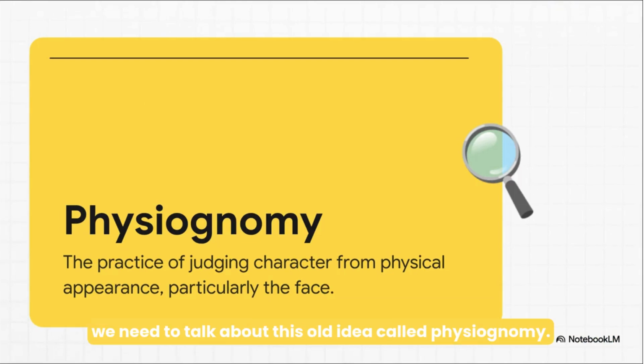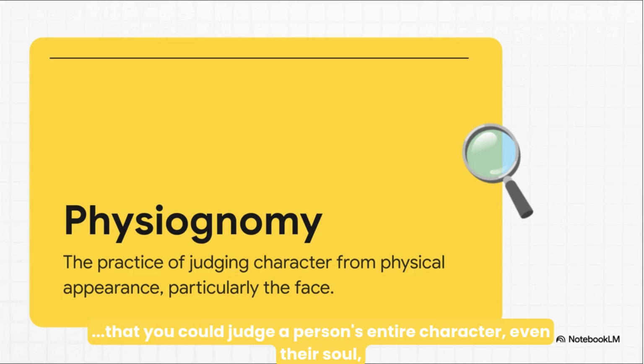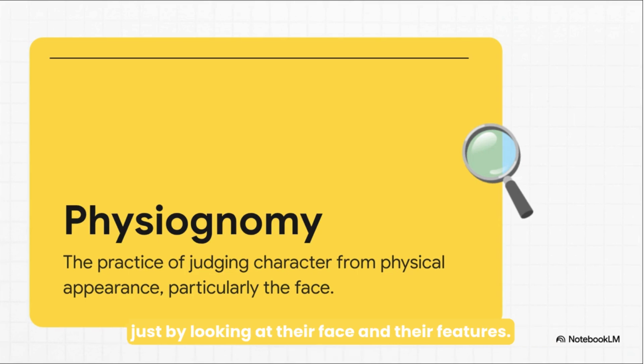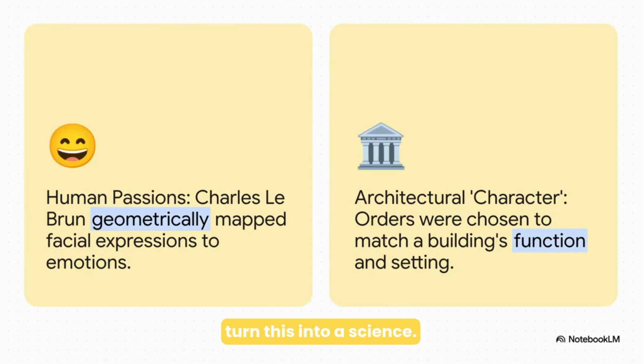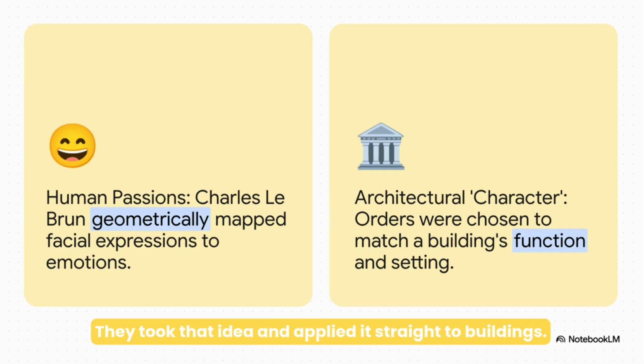Well, to get that, we need to talk about this old idea called physiognomy. It's basically the belief that you could judge a person's entire character, even their soul, just by looking at their face and their features. You had artists like Charles Le Brun who actually tried to turn this into a science, mapping out exactly which facial expressions went with which emotions. And architects? They totally ran with this. They took that idea and applied it straight to buildings.